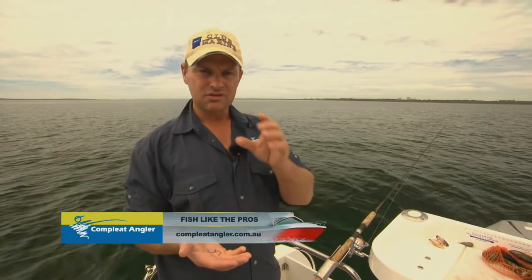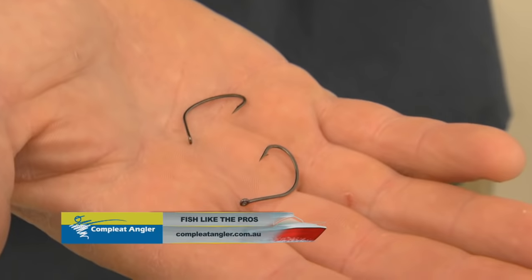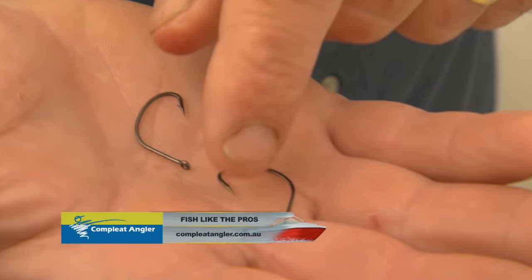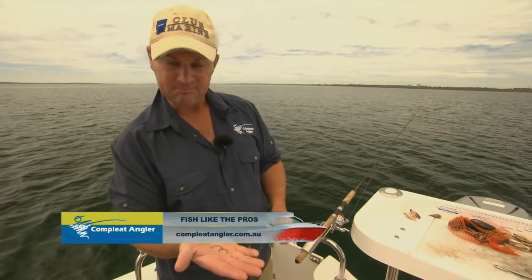The key is, shiner hooks work when you want to actually hook the fish. If you want to do the lazy style and just leave the rod in the rod holder, then you use the full circle. Probably a good idea to have both on board. And this is them here, the little shiner hook. And what it is, it's sort of like a half circle. As soon as you hook up, just lift up, you're on.